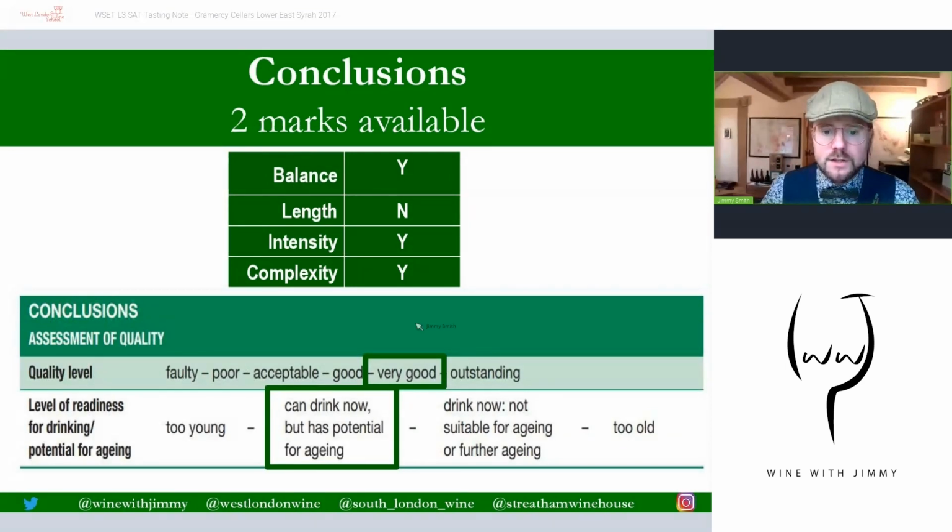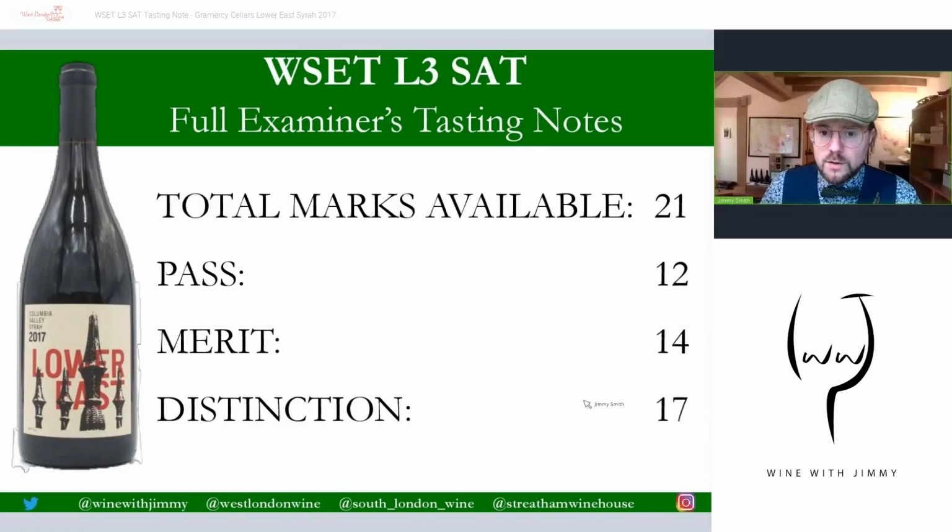So for this reason, I've put this down as a very good wine, but it definitely has capability of gaining more length with age, more tertiary compounds. So I would say that this has potential, can drink now, but has potential just here. And potentially in about 3 or 4 years' time, this wine will be outstanding. That brings me to the end.